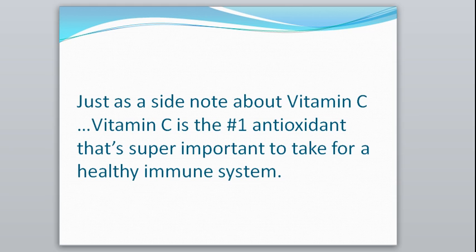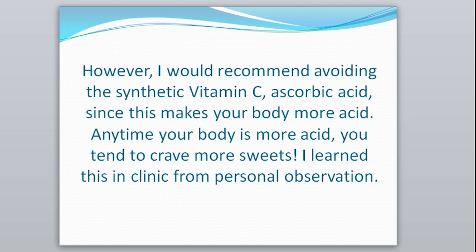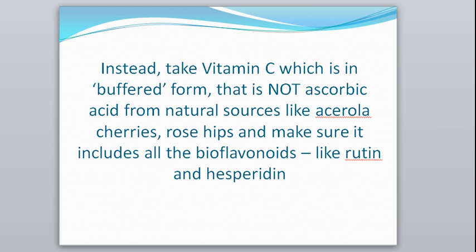And just as a side note, vitamin C is the number one antioxidant that's super important to take for a healthy immune system. However, I'd recommend avoiding the synthetic vitamin C, which is ascorbic acid, since this makes your body more acid. Anytime your body is more acid, you tend to crave more sweets. I learned this in my clinic from personal observation. Instead, take vitamin C in a buffered form that is not ascorbic acid, from natural sources like acerola cherries and rose hips, and make sure it includes all the bioflavonoids like rutin and hesperidin.